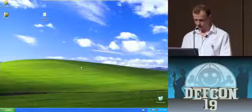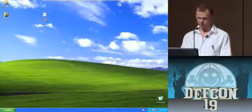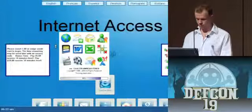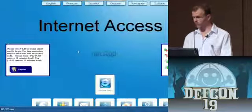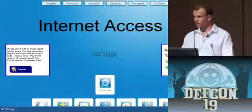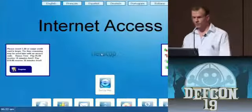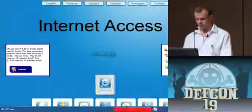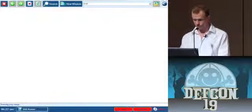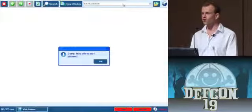Alrighty, so this is my standard XP desktop environment. I'm going to run up the kiosk program. Right, anyone here recognize this UI? You've seen this around maybe? Right, I'll put my $5 into the machine, I'm going to surf the internet, fire up the web. Cool, now I heard about this cool site, icat.ha.ckd.net. Oh, sorry, this site's not allowed.